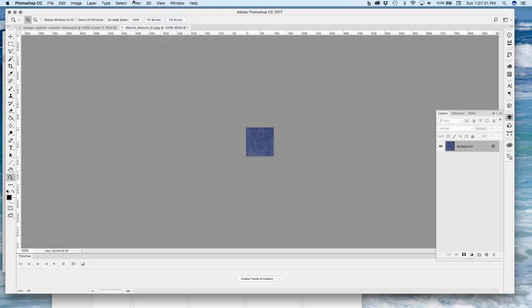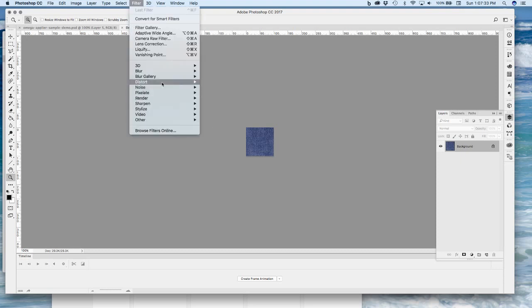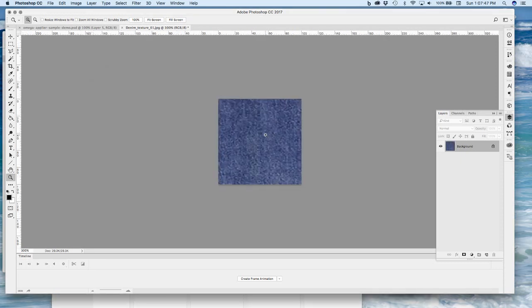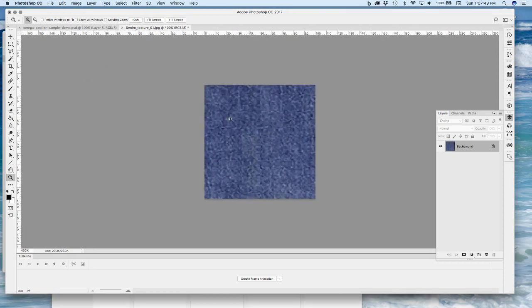So it won't tile. What we're going to do is go Filter, Distort, Shear. We want to say that the undefined areas are going to wrap around, and we're just going to drag these 2 points and make sure that they both line up exactly on the edge. And all that did was put our seam in the middle instead of on the sides. This is way too low resolution. I can't work with this.